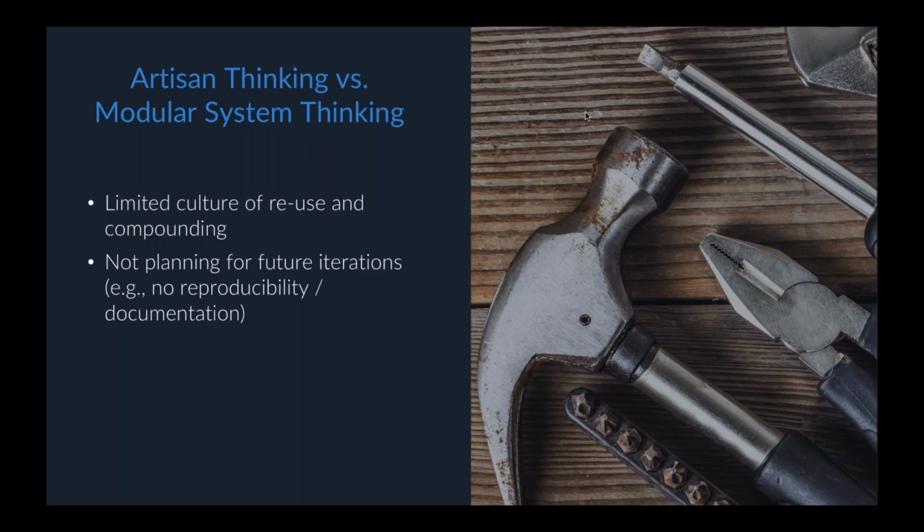But if this thing hasn't been documented, if it's not reproducible, it becomes very hard to build on it. And sometimes I've talked to organizations where they say, hey, we built a model, it went into production, but then 6 months later, we really didn't have a good idea of what it was doing, how it was built, or how we could improve it. It becomes a very uncomfortable situation.